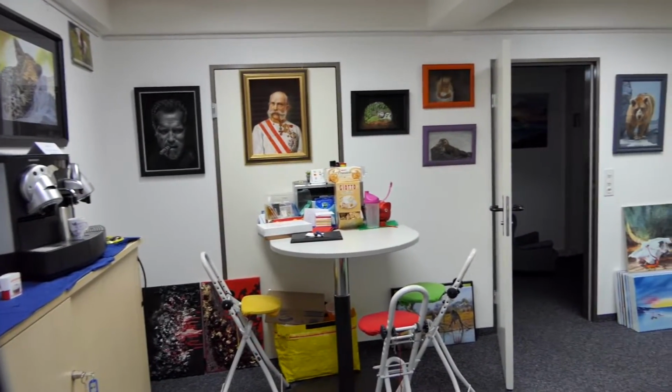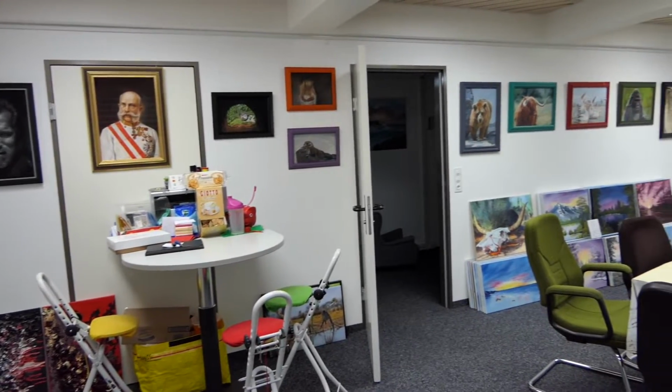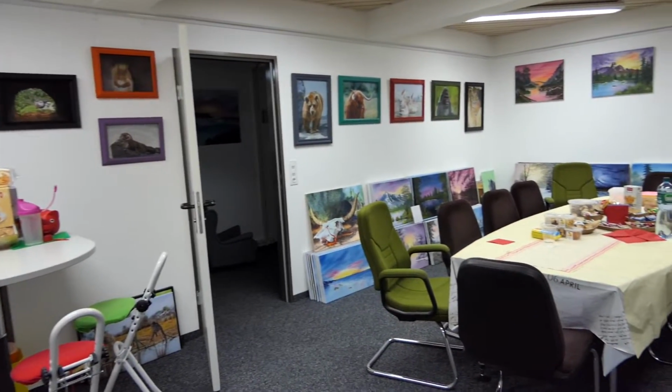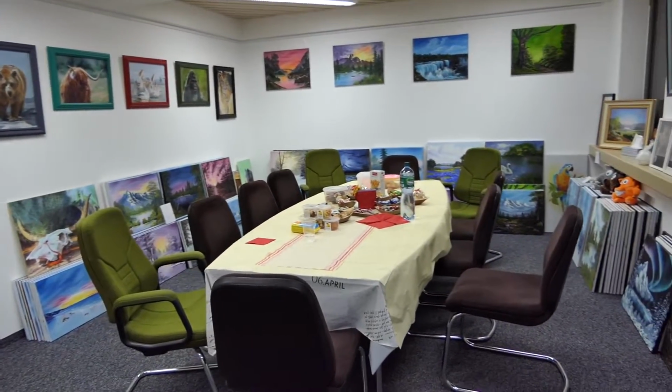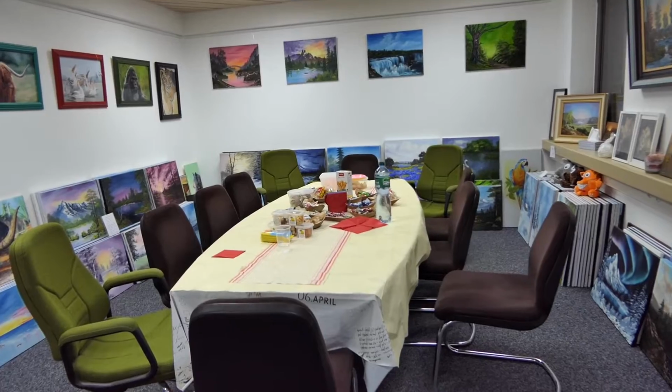After that hard work, if people need a break, we have this lovely relaxing area where people can eat cakes and drink coffee and discuss the progress of the day's painting.